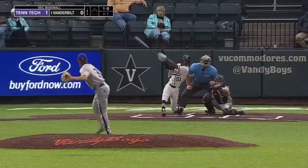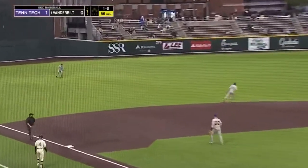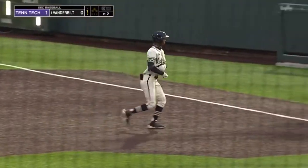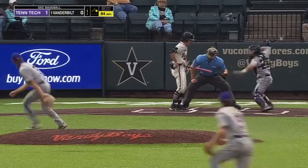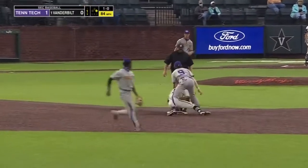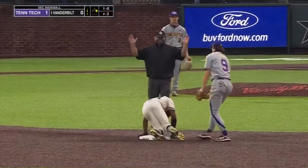And he slaps one the other way. He's adding to his game every time out. Yeah, he can just do so much with the bat. He has a great bunt. Runner going. Gilliland's throw. Safe, but pretty close on a bounce.